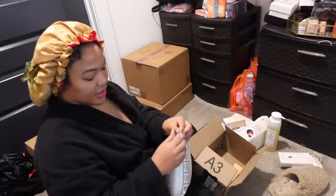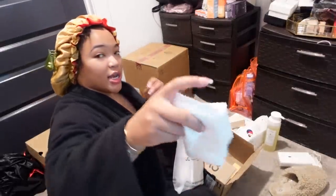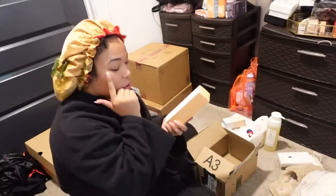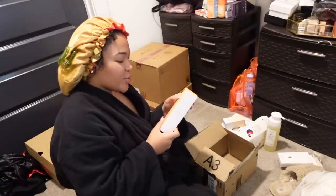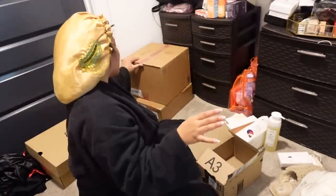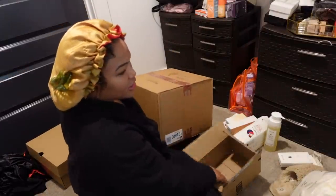I got some more fuzzy socks because I like putting lotion on and throwing these on. So I just got some more fuzzy socks. And then some more Korean skincare. This is the toner. I don't currently have a toner that I actually love right now. So I'm like, you know what? It's the time. So this is the Super Glow Essence Toner. And I'm going to let y'all know how I like these. They're supposed to be the best. I think this got to be from Aaliyah.